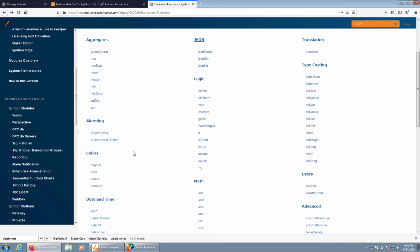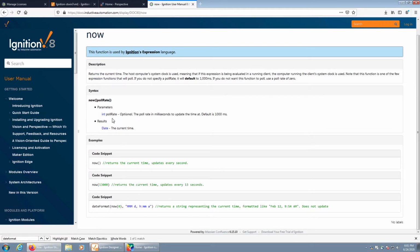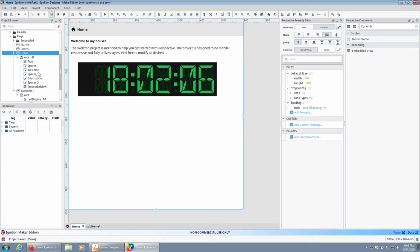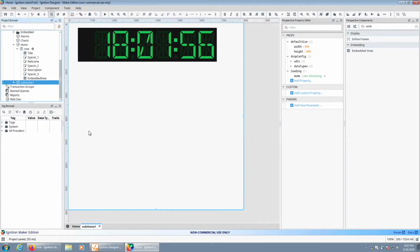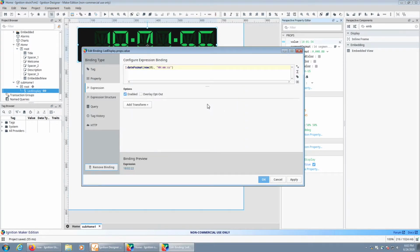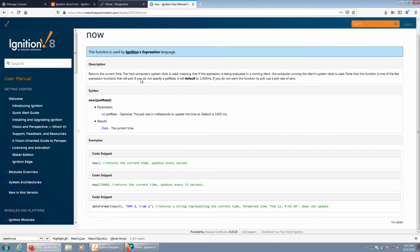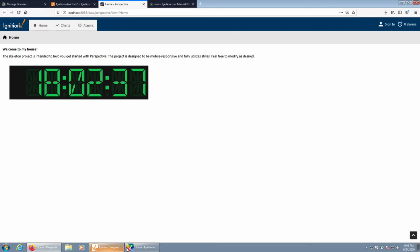So I'm going to go back to our expression functions and look at the now function. And I can see that the only argument that it has is poll rate. And if you just do it with no argument at all, it should just return the current time every second. So let's go and fix that. So if I go back to my project, we want to go back to the subhome1 view. I want to select our clock again, and then I'm going to click this little link to edit the binding, and then just remove that 0 that was in there. That must have been a mistake or for something else. So I'm going to click save on that. And if we go back to our home page, here's our clock, and it's updating.